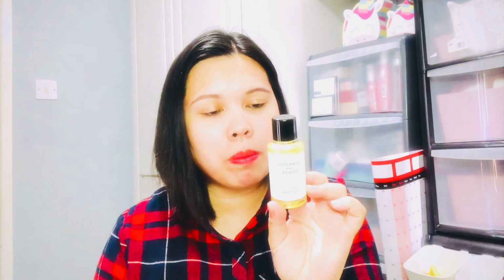And then the next one we have here that I'm so excited to smell is from Mitchell and Peach, English Growers English Leaf Body Oil. It has 50 ml. It says blended with almond oil and vitamin E, this body oil leaves skin soft and scented. Let's smell it. So excited to smell this one. Oh, smells gorgeous. Love this. Smells really gorgeous. Smells like basil, and smells like, you know, when you just cut the grass, it smells like that, and I love that smell.